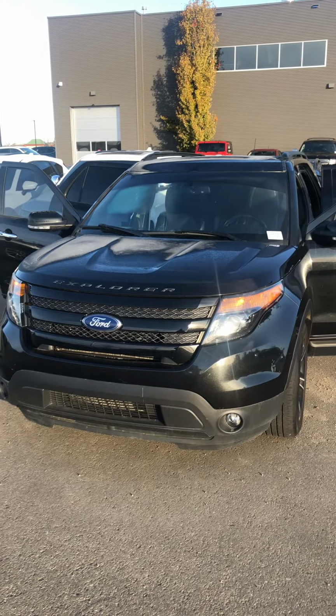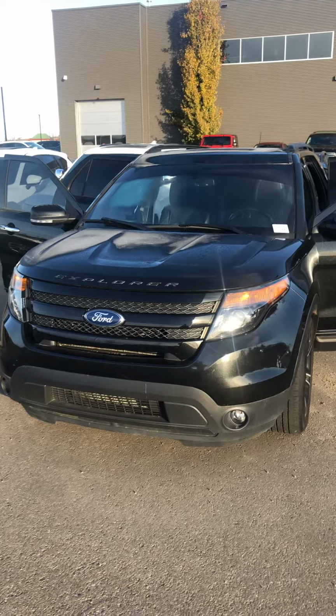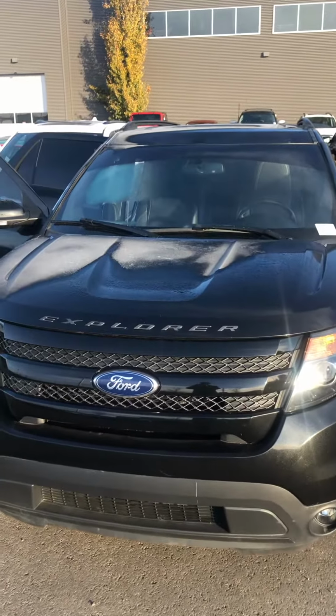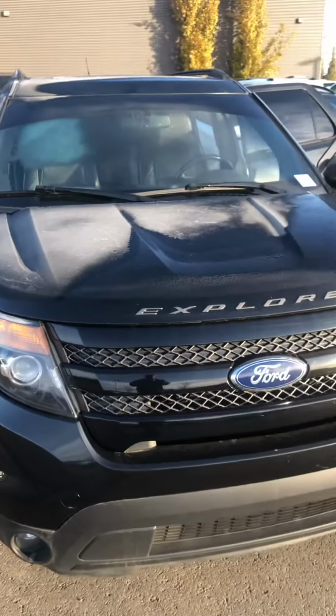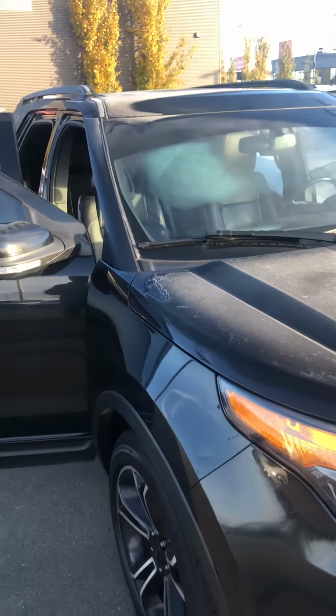It is a 2014 Ford Explorer. As you can tell, the Explorer is black in color. Just a little bit of frost out today, so I'm going to try the best I can to give you an idea of what the vehicle is like, just in overall appearance and style.